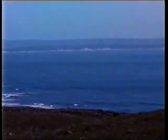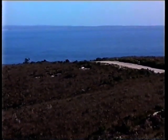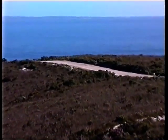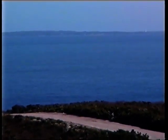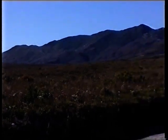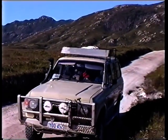Down to Strawn over there somewhere. Just had to change batteries. There's the Cape Sorell lighthouse somewhere there, I think. And it's surrounded by rugged grandeur behind us.